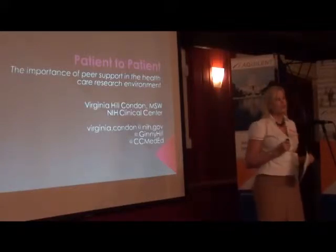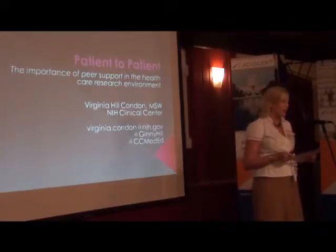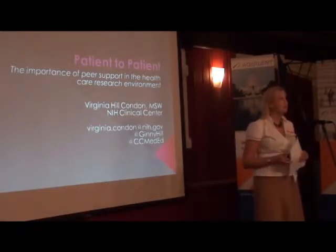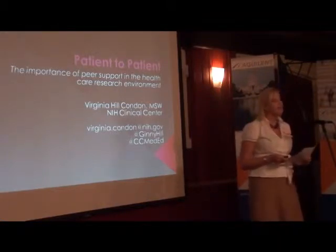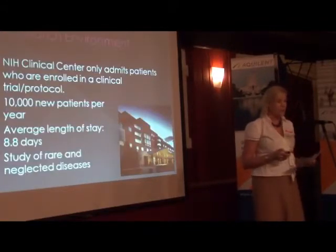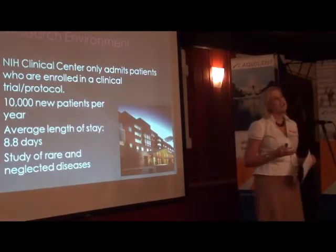So my example today is our initiative called a patient portal. In recent years, we've really recognized the importance of patient-to-patient contact, peer-to-peer interaction, as a support and empowerment for patients at the NIH Clinical Center. And the portal is a way for patients to learn more about their disease, more about NIH, and also the power of peer support.